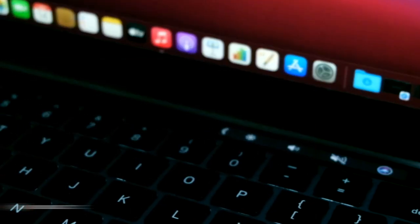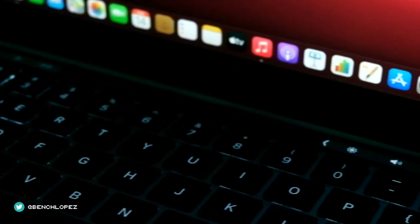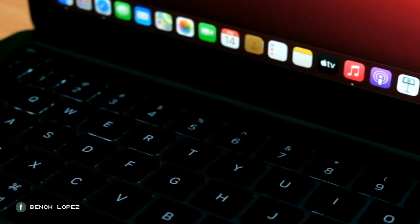So ayan, kusa siyang nag-open. Ayan, para na akong YouTuber na nag-unboxing talaga ng MacBook Pro. So ayan na po, kusa na po siyang nag-open. At narinig nyo yung parang kujung. So ito na, tanggalin na natin to. Wow. Wow. So, i-set up ko lang siya.